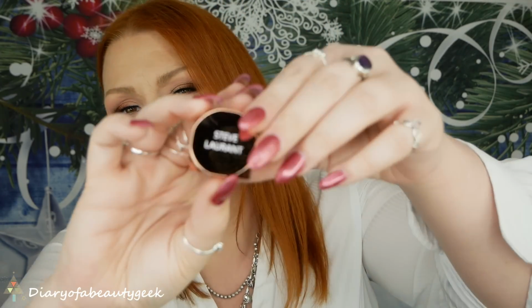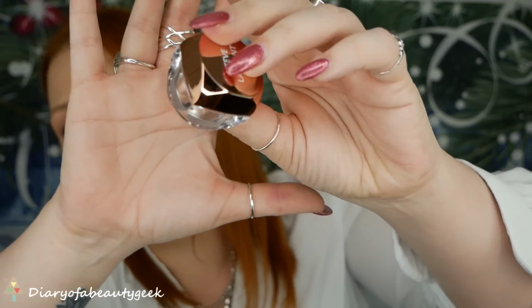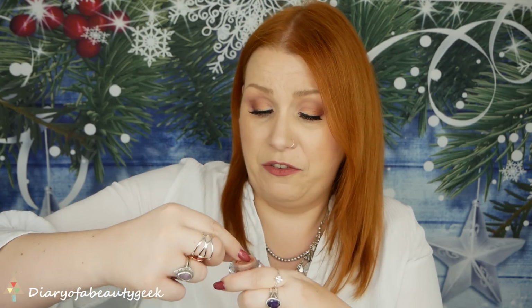And lastly, we've got an item by Steve Laurent, and this is a loose powder, in shade Rose Gold. The packaging of this is gorgeous. Can you see? That is really lovely, isn't it? It's quite smart. Oh, it's come through. There's a little tab to peel off, but it's come through a little bit. Oh my gosh, it's going to go everywhere. I love loose powders, but my gosh, they make a mess.